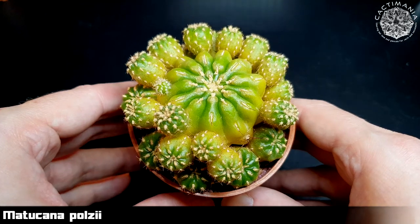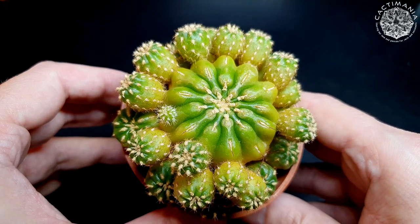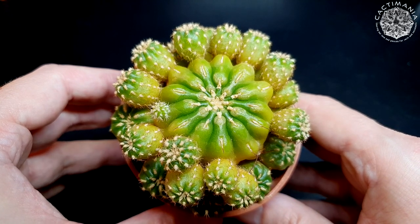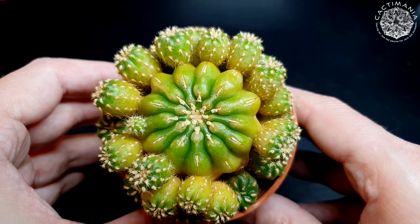Matucana paucicostata, an absolute pupping machine, this plant. Needs depupping next year, I think, and a repot as well. Good beginner cactus, this one.